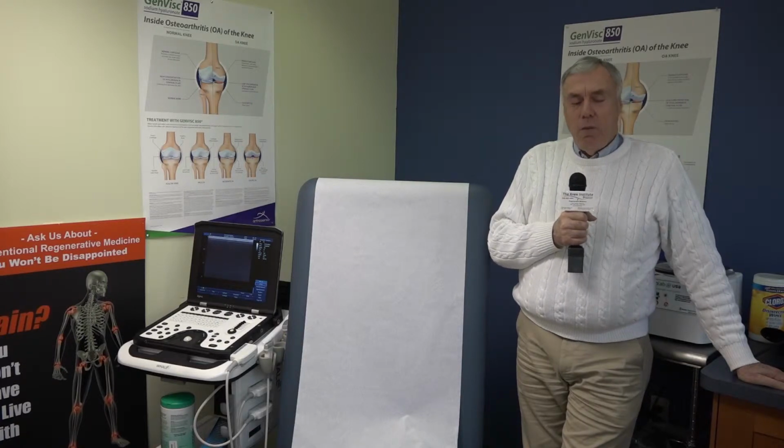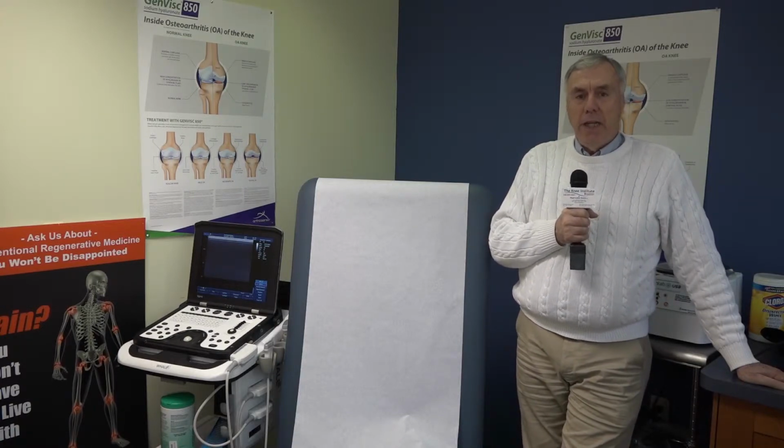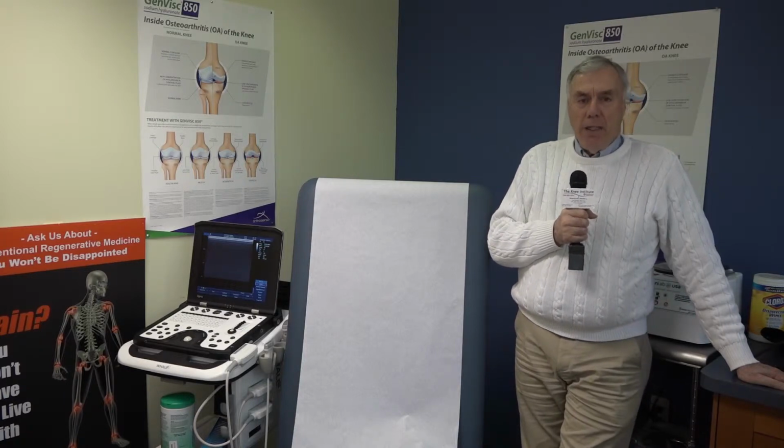A second one is called bone marrow. And this is a procedure where they actually go in and scrape cells off of your hip. It is a very uncomfortable procedure, and again, it's invasive, so you can have all kinds of negative results, including infection.